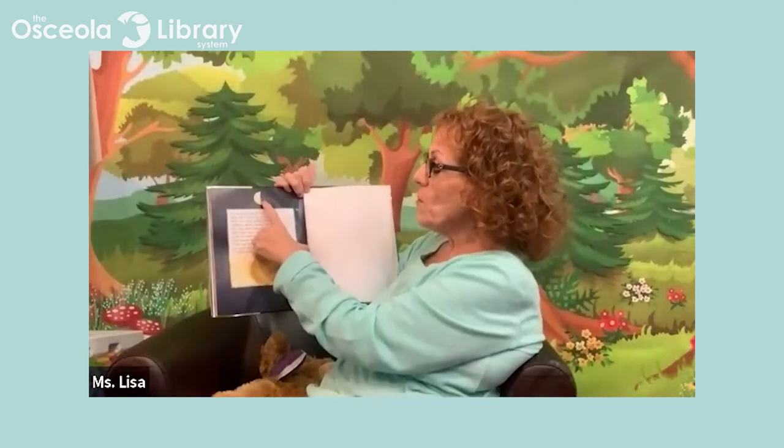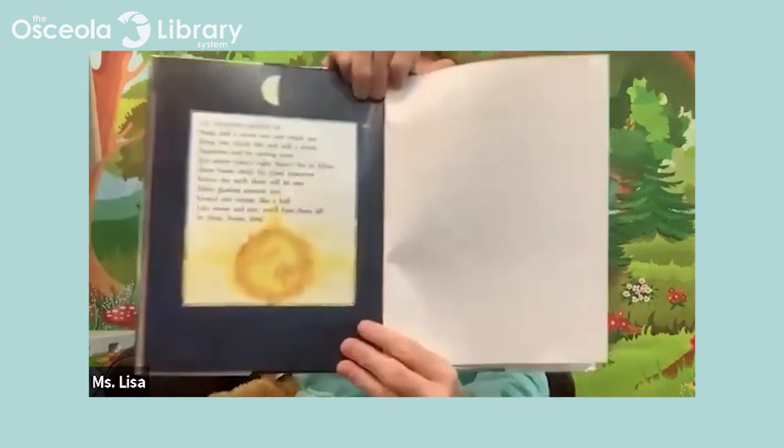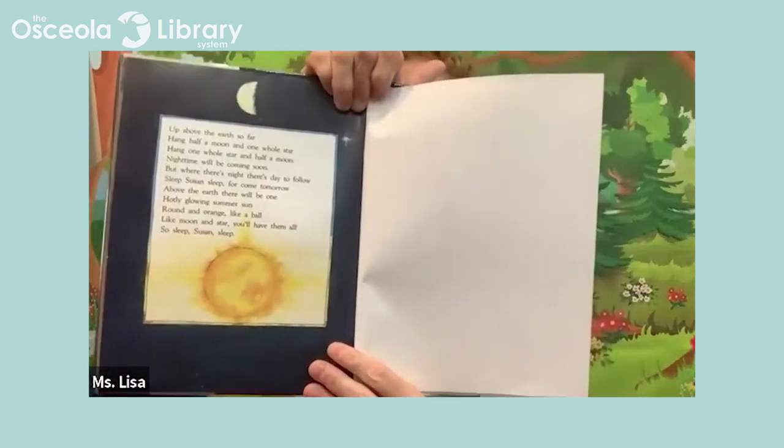Up above the earth so far, hang half a moon and one whole star. Hang one whole star and half a moon. Nighttime will be coming soon. But when there's night, there's day to follow. Sleep, Susan, sleep, for come tomorrow. Above the earth, there will be one hotly glowing summer sun. Round and orange like a ball, like moon and star, you'll have them all. So sleep, Susan, sleep.